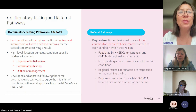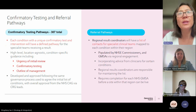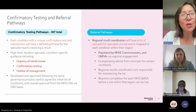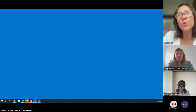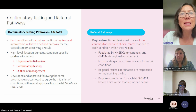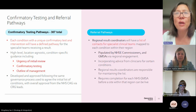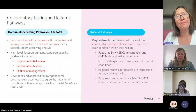Just a note on the confirmatory testing and referral pathways. This has been with the involvement of many people, both inside and outside of GEL, and we've developed confirmatory testing pathways for each condition. They're pretty high level, condition specific, location agnostic guidance, which includes the urgency of review, the type of confirmatory testing, and a general brief outline of the management. These have all been developed and signed off with collaboration from the relevant CRGs and CAGs. And as I mentioned, we've also worked quite closely with the commissioning teams and the GMSAs to try to map each condition to the appropriate NHS clinical service that will be responsible for the child and the family and their ongoing care within the NHS.